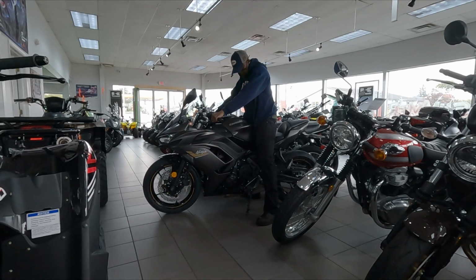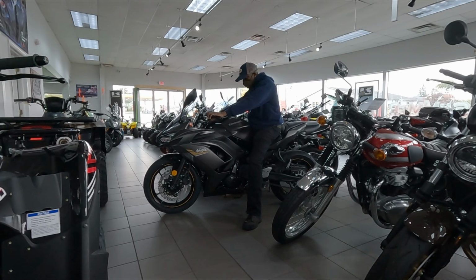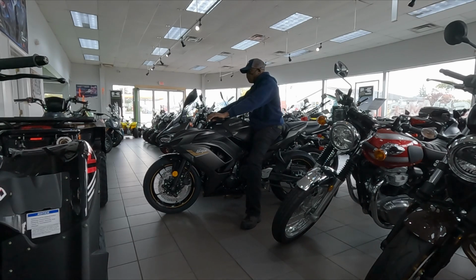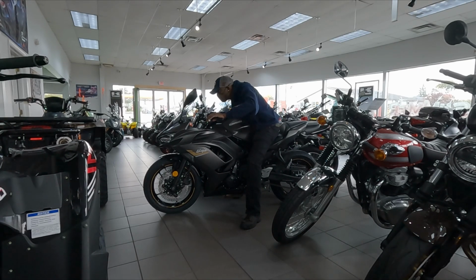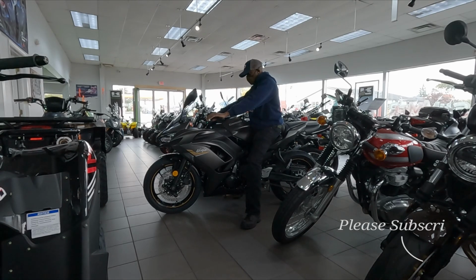And you can see how I look on this bike. You can see how it fits me. My feet are flat on the ground with my knees bent. I am seated in an upright posture, same as the 400. I can lean over a bit or I can sit straight up.